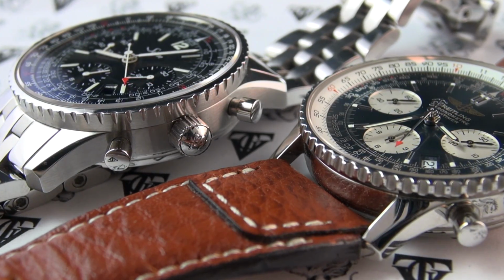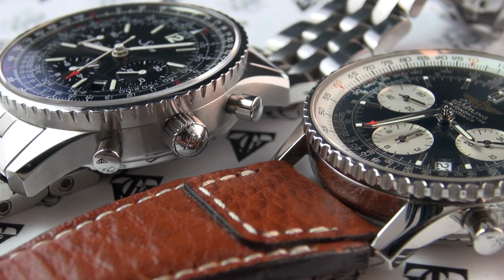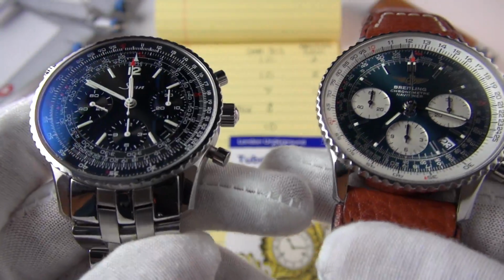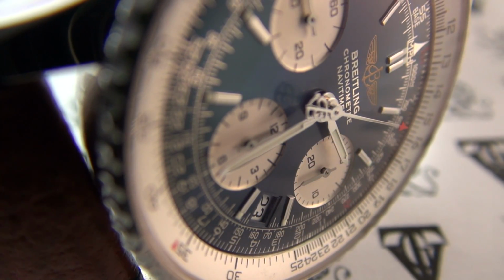It's just better made. The edges are sharper. The quality of the finish, it feels more substantial. I mean, yes, okay, it's on the bracelet, but I've also tested this without on a NATO strap. They're almost the same weight. However, the Breitling still scores a great 8. It's very much a luxury watch.